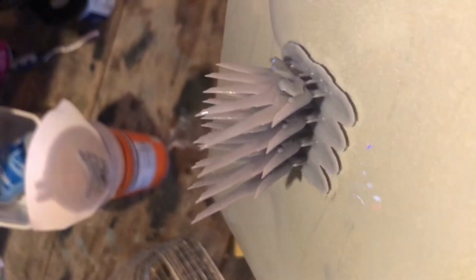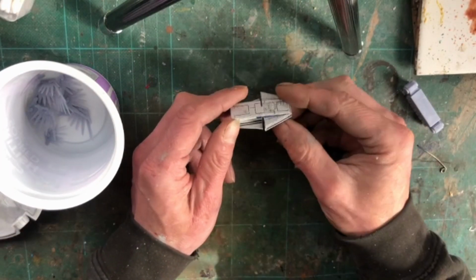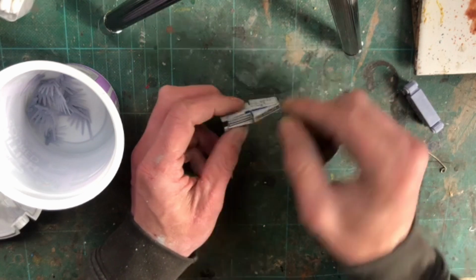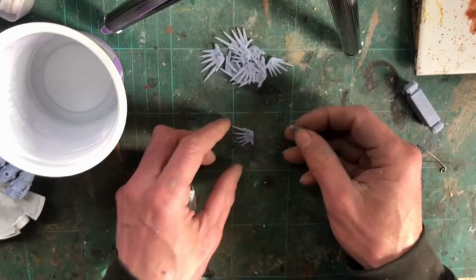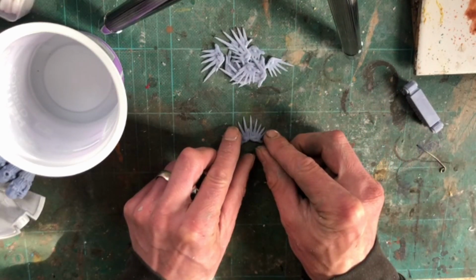Wings have come off the 3D printer, sliced through the bottom half of the shuttle. Went a little bit too deep, but I'm not too worried about that. Little blob of Milliput, and that'll be able to be blended in. Here's the wings. I'm not 100% sure if these are the right sizes, but they've come out beautifully. They're going to work just right.